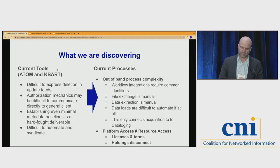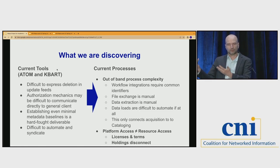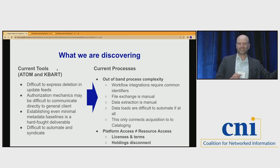I want to really highlight that bottom piece: platform access doesn't necessarily mean resource access. So you've gotten the material into the catalog, but then there's another work ticket put into enterprise IT that says, hey, connect up to ProQuest, or hey, connect up to this vendor. Great, you now can go onto their website and log in, or they get redirected to your login. Doesn't mean you're going to get access to the book that you found on their platform, if you find that platform in your holdings, because it may be governed or it may not be actually included for the download terms or the rights that you have.